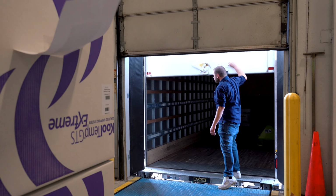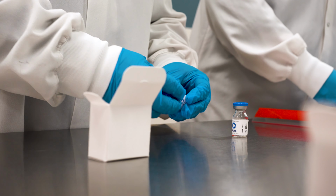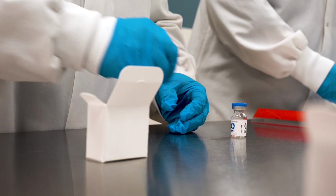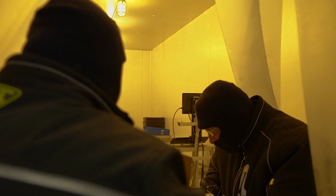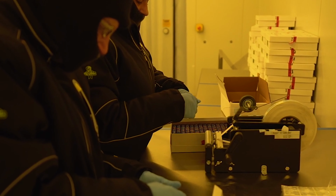Prior to material arriving at Sharp Clinical, we have processes in place to make sure that we have resources and locations allocated for that material. We package the material in an environment that fits the condition that the material is stored in. We may use our ambient secondaries. We also have refrigerated packaging rooms, and we also have a frozen negative 20 walk-in freezer that we can do work in.